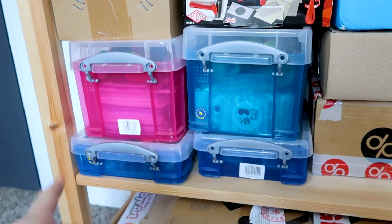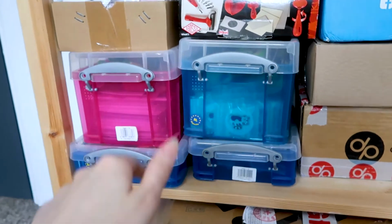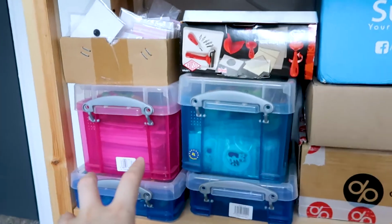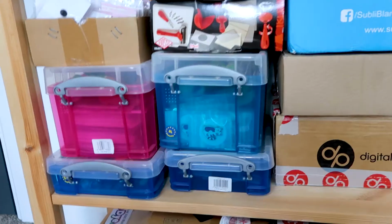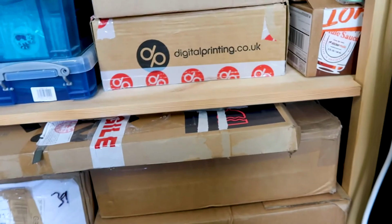And I do go in a lot because when I sell something, you know, I have to take it out of there, so I am gonna have to go through this and reorganize it again when I do my next market. For now, this keeps everything stored and safe. Down here I've just got more prints. But yeah, that's the entirety of this studio.